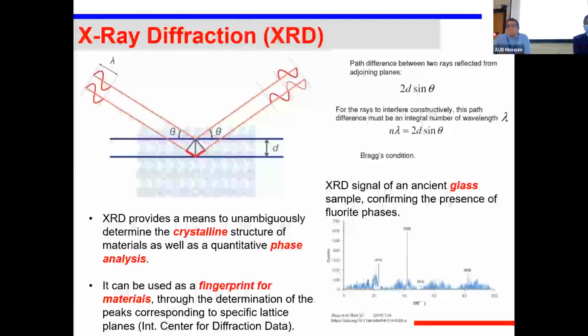The third piece of equipment that is also available at AUB is our X-ray diffractometer. This is perhaps not very commonly used for glass because in XRD you are essentially looking at crystalline materials, but you may also have some crystalline particulates inside the material detected by XRD, and this diffractogram that you see right here is indeed taken from an ancient glass sample, which confirms the presence of crystalline fluoride phases inside the material.